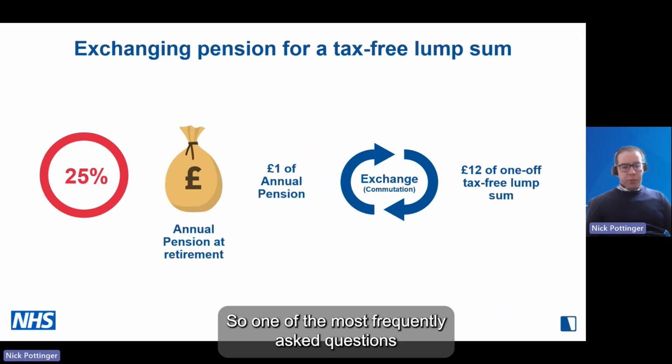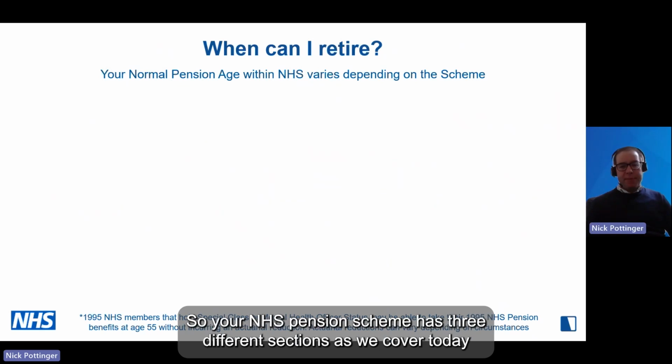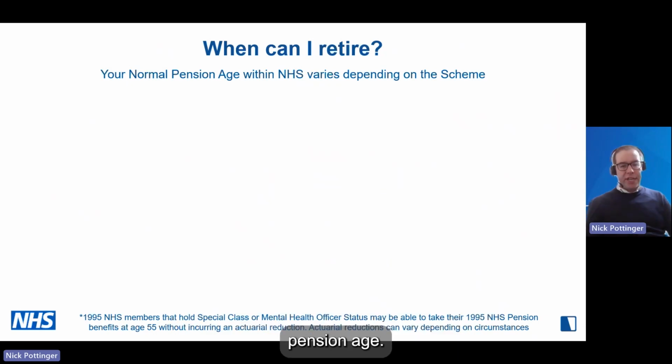Okay, so moving on then. One of the most frequently asked questions about retirement is, when can I retire? Your NHS pension scheme has 3 different sections, as we've covered today, and the 3 different sections each have their own different normal pension age.